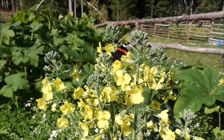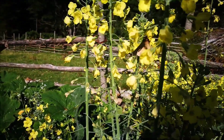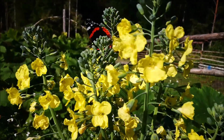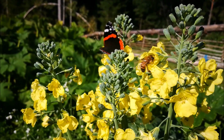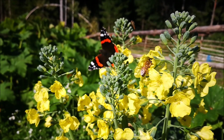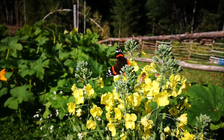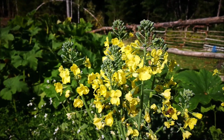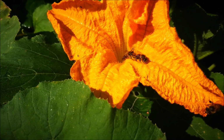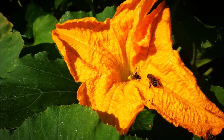The bees find some of their last pollen in the vegetable garden. Here are broccoli flowers. This is pumpkin flowers. It's really, really beautiful. Orange like the pumpkins. And good food for the bees.